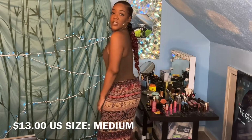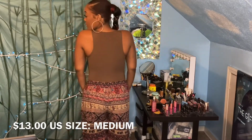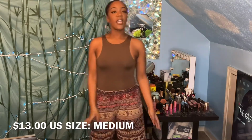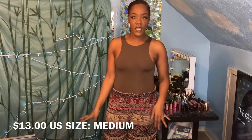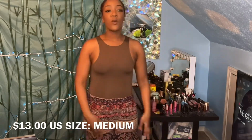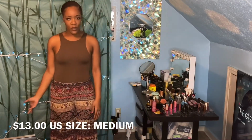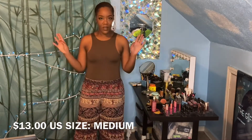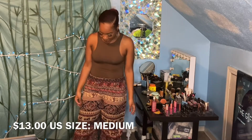This is what the side looks like, and then the back. It fits so well, and I love shirts like this because you could literally pair this with anything, with every season. If you want to do jeans, you could do jeans. If you want to do a skirt, you could definitely pair this with a skirt, which is what I would pair it with. But for the purposes of this video and what I could find on hand, I just paired it with these pants.